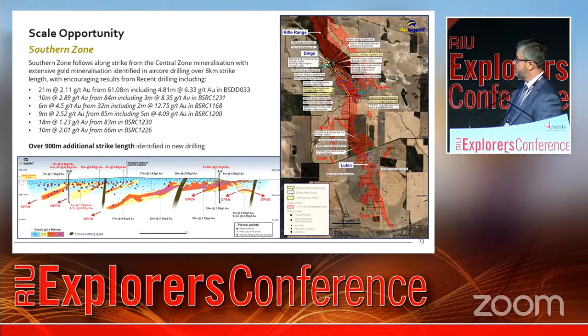We've had some really excellent intercepts within that, quite shallow, high grade, good widths. We've extended it to the south. We're looking to pick up this high grade shoot here. We haven't intersected it there, but we've got drilling underway in this area here that we think will very likely target that and add more grade and thickness to that resource area.